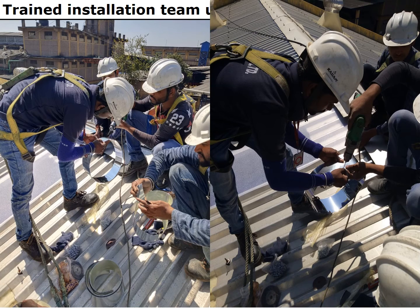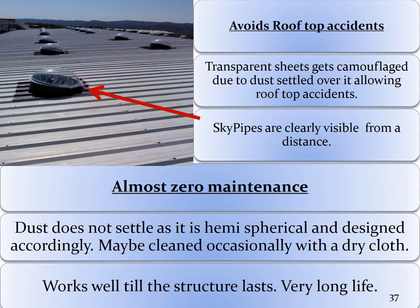Our trained and professional installation team uses all personal safety kits as mandated in safety manuals. Safety is our topmost priority. The transparent sheets get covered with dust and are not visible. This is a cause of many serious and fatal accidents, as workers working on the rooftop do not see the transparent sheet, step over it, and fall. Since the daylighting units are visible from far, it reduces and eliminates accidents. Our daylighting units require no or minimal maintenance, and have a very long life.